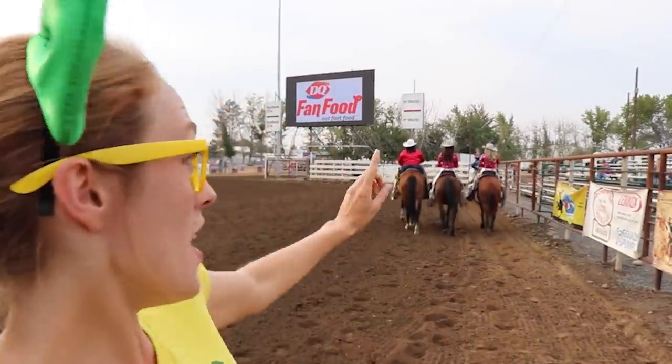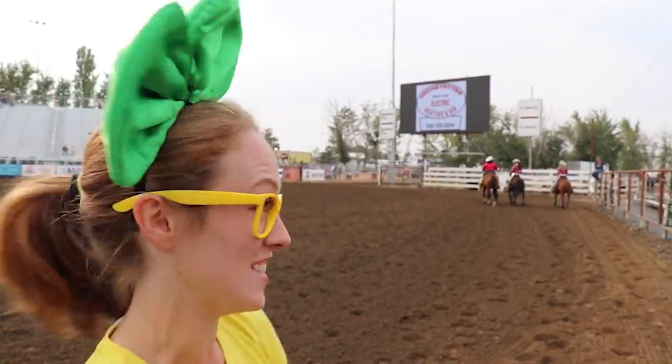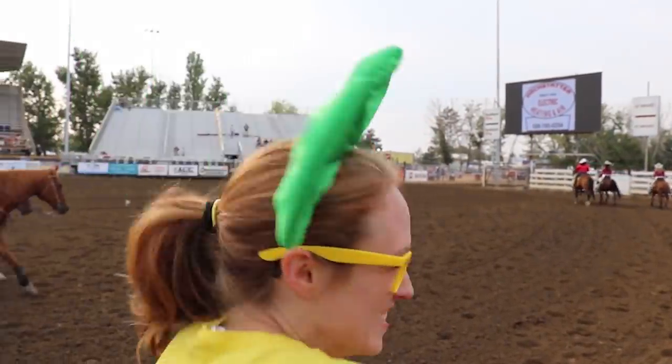Wowee! So, they're rodeo queens. One of them is a rodeo queen, the other one's a rodeo princess, and then the other one is the rodeo queen for the state of Washington. It's pretty awesome!